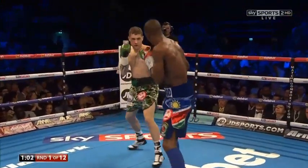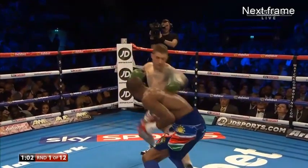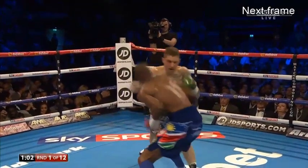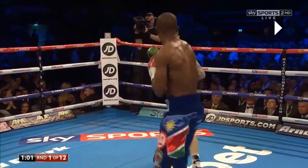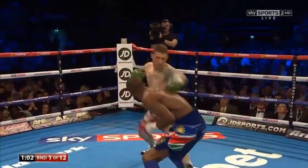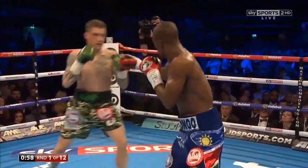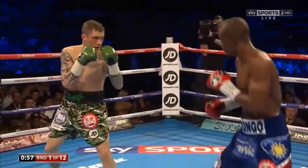Not bad right there. Interesting. Baiting the counter. Super easy to slip under that. But interestingly, he knows that the right hand is coming after. And I can't tell if it lands on the chin or if it just hits him in the body, but he just walks right into that right hand. What did Indongo even try to counter with? I'm not sure. I think he was trying to counter with the right uppercut or the left uppercut again. Catching the right hand this time.